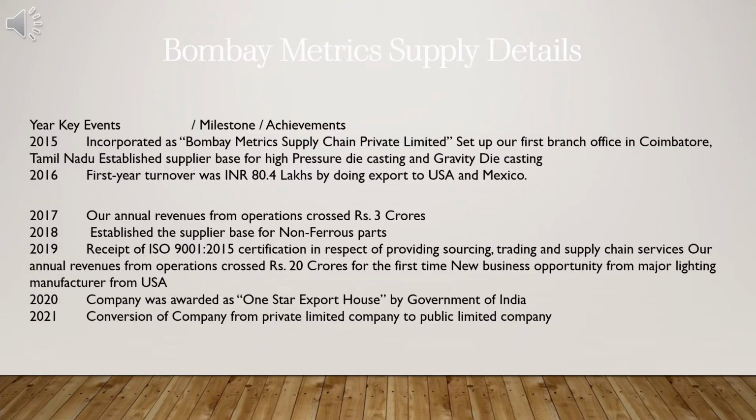If you see, their milestones are really hard ones. I mean to say, in the shortest span of life, if you really want to make a footprint, and if you really need a good network to market your product. So here we are talking about Bombay Metrics Supply's path and achievements or milestones, you can say.